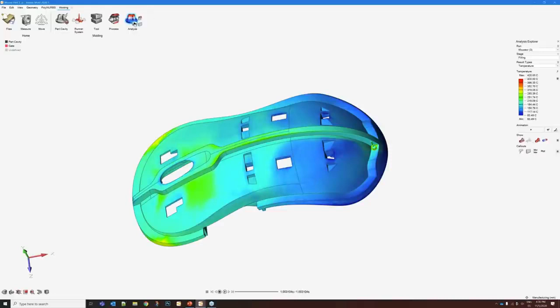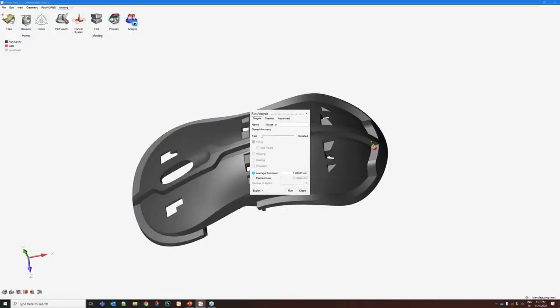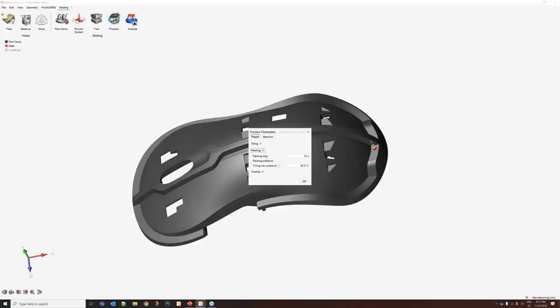Basically, the only thing we need to do, the setup to have a detail analysis is exactly the same. We should set up, of course, the packing stage: what will be the packing time, packing pressure, and cooling time, so ejection temperature and end time for the calculation. And the only extra thing we need to do is to define this as a detail run, and I can perform packing, cooling, and warpage analysis.